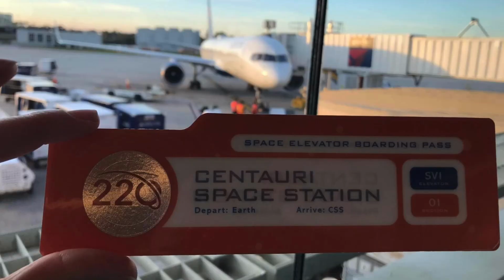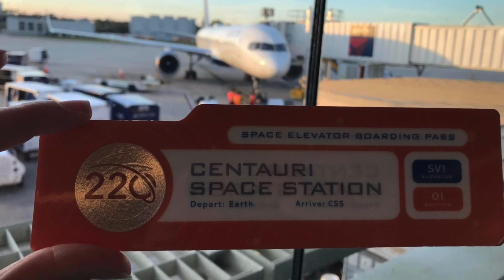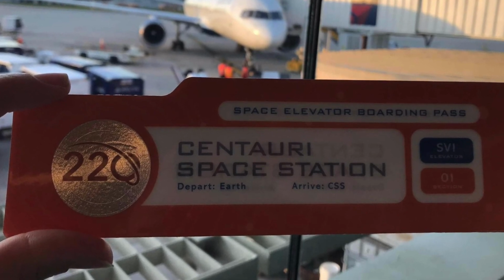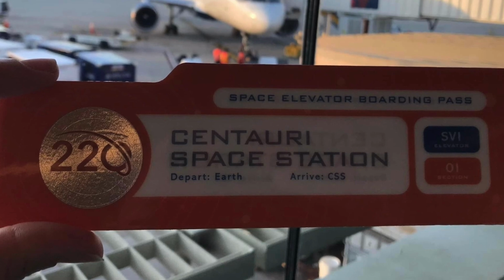When we got in, the host greeted us, and we were actually allowed to keep our ticket into space. He jokingly said that we were his last table that he was waiting for. So I was like, oh, do we get a prize? And he let us keep our ticket.